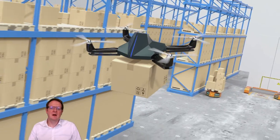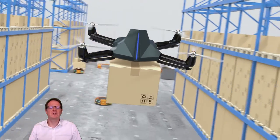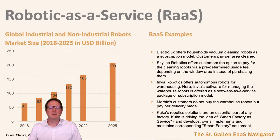Yes, we have seen some examples like Electrolux offering its cleaning robot through a subscription model, Skyline Robotics letting customers just pay for the window area cleaned, or other robotic suppliers offering the software as a service, as a subscription model to their customers, or for example KUKA, which puts the idea of robotic as a service into the smart factory approach by providing the entire smart factory assets as a service to customers.